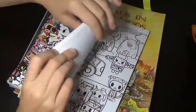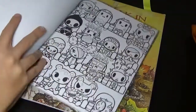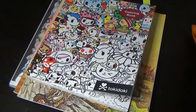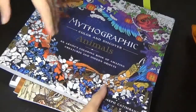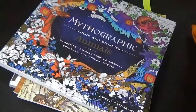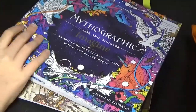I have the Tokidoki coloring book. And as you can see, it is a small book. It's nice. It has a lot of cute images in it if you like Tokidoki, which is a fashion brand, by the way. And they make little figurines. I do have one here on my desk. I have two of the Mythographic books, and I don't really know why I have them. I wouldn't say that they are my favorite, but full set syndrome, so I bought them. This is Mythographic Animals by Joseph Cadenbang. Most of you guys have seen this before. And then Mythographic Imagine. I didn't buy the aquatic one. I don't particularly favor coloring water, so I just decided not to buy that.